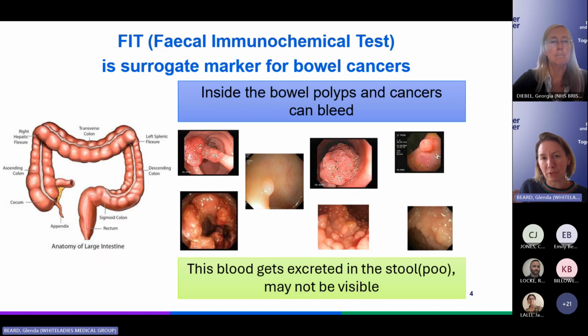So having a positive FIT result doesn't mean you have bowel cancer, but it means that the risk is much higher. FIT is looking for blood in the poo, and it's often blood that you can't see, that's mixed up within the poo. So people don't know that they're bleeding, but there is blood there. And that can come from a whole range of different things. It can come from polyps, which are little growths, like little skin tags within the bowel, that can go on to become cancer. It can come from cancers as well. It can also come from other sources within the gut. But the reason we're doing this FIT test is really to find those polyps, remove them, find those cancers and treat them, and do that at an early point.